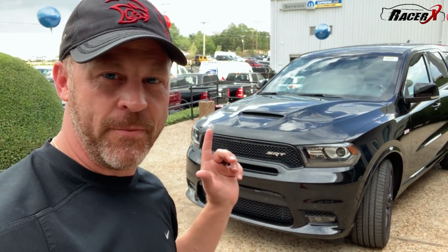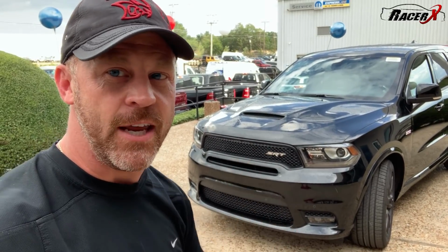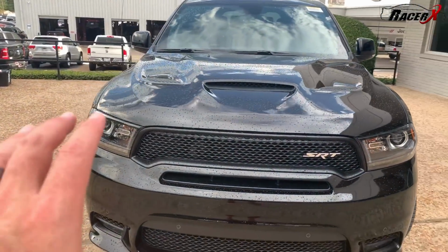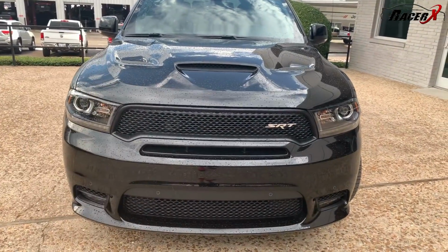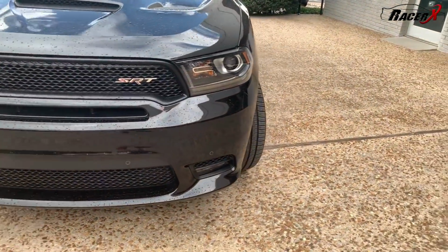So what I'm going to do is pull it under the awning here so I can go over some of the features of this bad boy, and also maybe drive it a little bit and give you my driving impressions. So I do just want to kind of walk around real quick. You can see it actually looks very similar to the RT in the front, same hood, all that good stuff, as obviously you walk around.